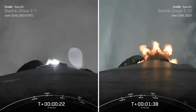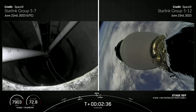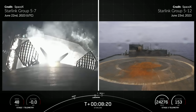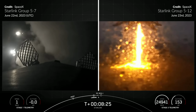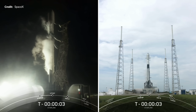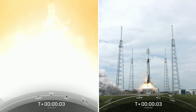The rockets blasted through the sky, first stage separation with both the second stages completing the longer portion of the flight and taking all those Starlink satellites to orbit. Both boosters completing the landing burn, all shown in that twin view. Booster 1075 there landing on the drone ship Of Course I Still Love You, and 1069 on Just Read the Instructions. A wonderful set of flights, and given the launch cadence of Starlink missions, maybe we need to do these twin views a little more frequently.